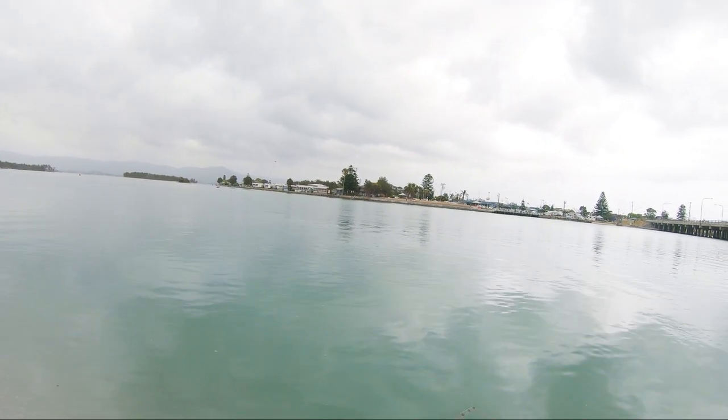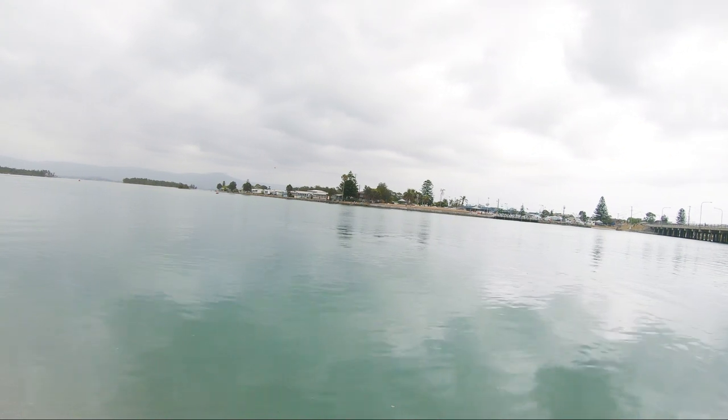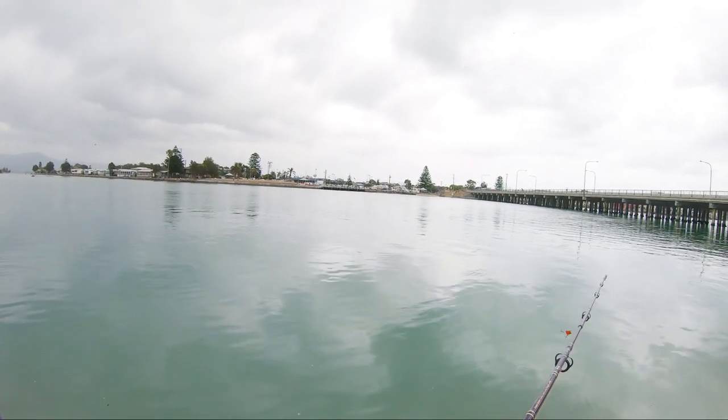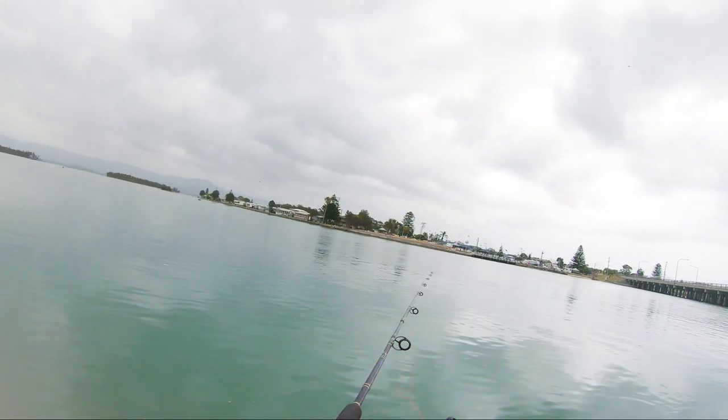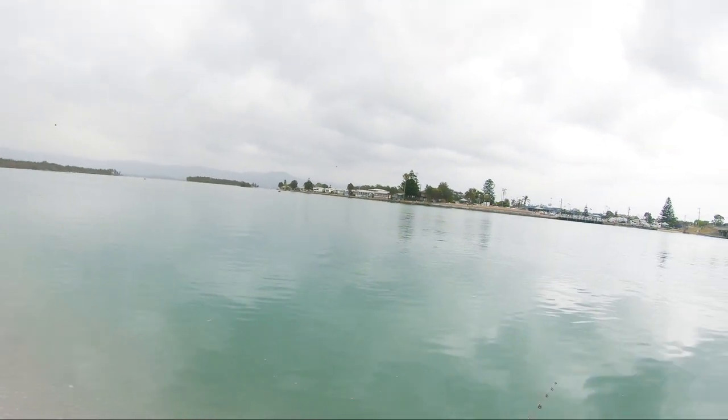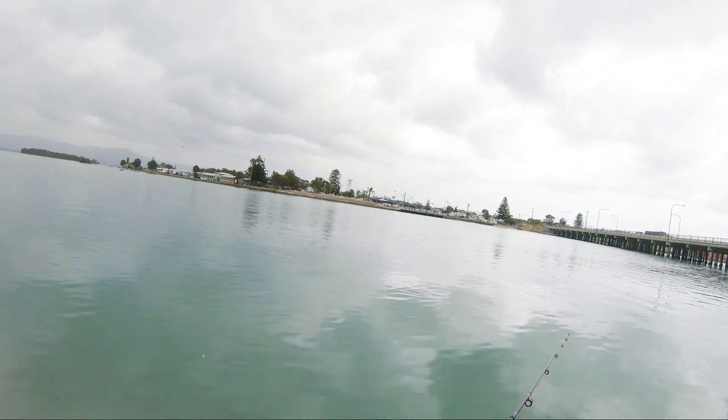It's not quite heavy enough to go down. So, all right. It gives you an idea of how strong the current is. So let's just let it float and then I'll bring it back in. No idea what I'm doing, but having fun.